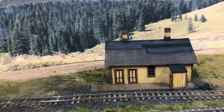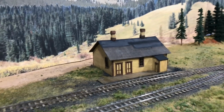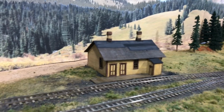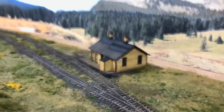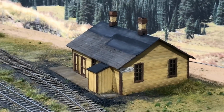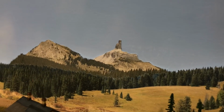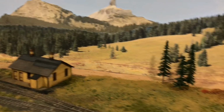So based on those dimensions and using what would have been 12 by 12 bridge timbers, I was able to get the dimensions pretty close to accurate on this thing. So I'm pretty proud of how dimensionally correct this is. And I made it look like it did probably in the mid-40s. Mine actually, as weathered as it looks, is probably in better repair than the real structure was. And again, here's my Lizard Head peak, which really doesn't belong here. It should actually be over my shoulder, but again, it kind of gives off this RGS vibe.